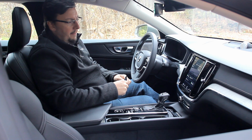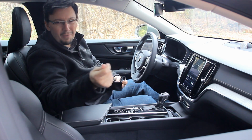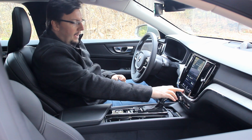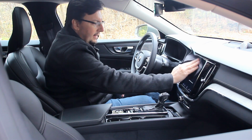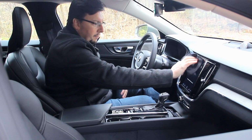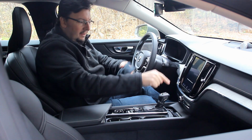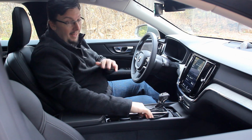An interesting piece about this is, with these big touchscreens, it gets a lot of fingerprints and it gets all smudgy. But Volvo's got a solution for that. If you hold the home button for 5 seconds, it shuts the information off. It goes black, and so you can clean it. By doing so, you're not touching things and it doesn't react. Put it back on again, and it lights up. I love that little feature.